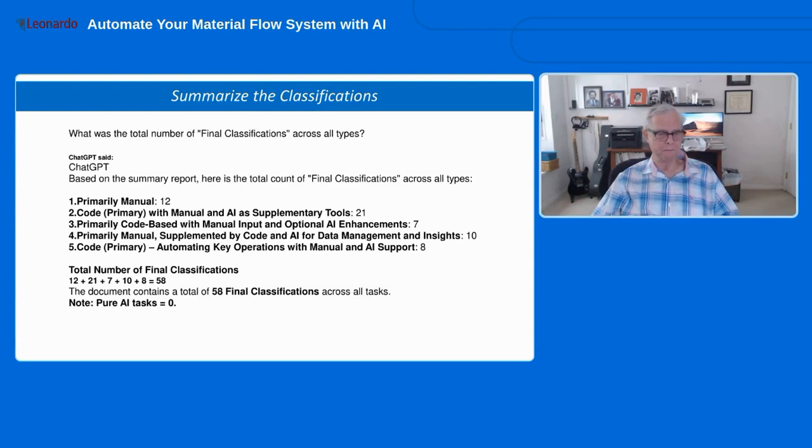But what it did come back with was there are 58 tasks where the primarily manual classification was 12. So these are people where we don't need AI or coding, just people, someone human has to do it. And then we have 21 that's primarily code, but with some manual or AI as supplemental tools. And then we have 7 that are primarily code-based with manual input and optional AI elements. I'm not sure how that's different from the other one. Number 4 is primarily manual, supplemented by code and AI, 10. And then code primary automating key operations with.